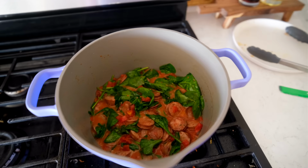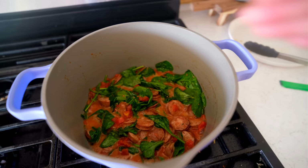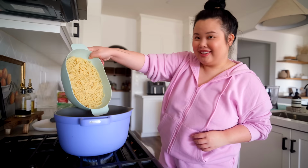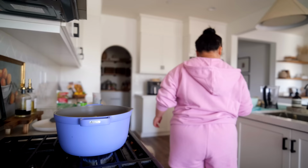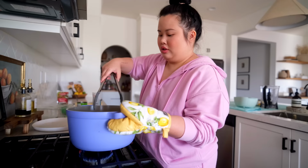This is what it looks like so far in there. Beautiful. I love the red. I love the green. It is so beautiful in this pot. I'm gonna go in with our pasta. Look at all that pasta. Nice. Very nice. I'm gonna go back to medium. Grab my gloves. I'm going to mix it all up.